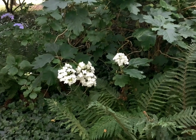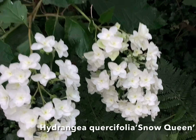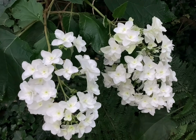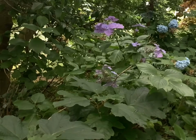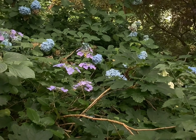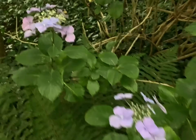Growing in rather deep shade is this white oak-leafed hydrangea from America. This is a form called Snow Queen, which has double flowers, and it's rather attractive, I think, if you look individually. But because it's in such deep shade, it's not very floriferous. It's rather intermingling with the mauvey purple hydrangea Jeffrey Chadbund and a rather massive pale blue mophead hydrangea. But these leaves are very bold. You can see why it's called the oak leaf hydrangea, and they do turn a beautiful autumn colour. And here is Jeffrey Chadbund.